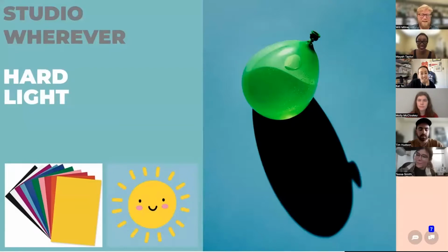So how you can create a studio wherever you happen to go with minimal things. I'm talking about hard light here. Hard light for me, and for a lot of the images like this one we're looking at, is from the sun.